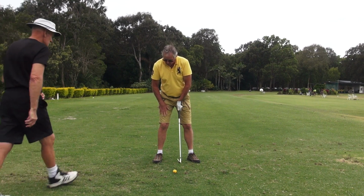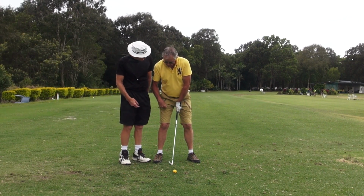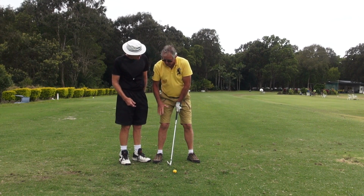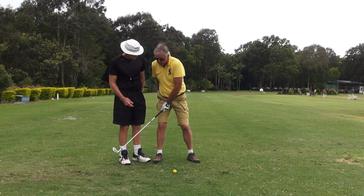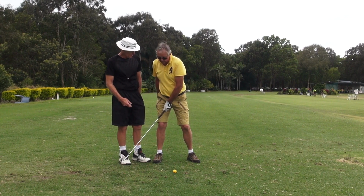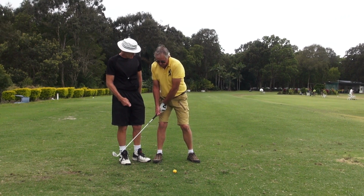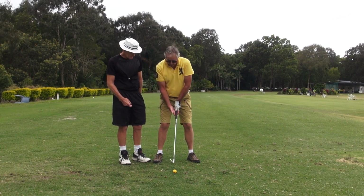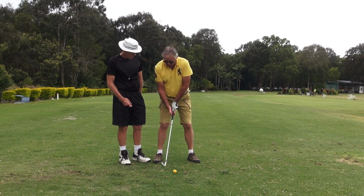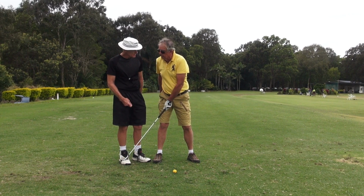So the feeling I'm having to get to slow this down is that when I take the club back, I'm actually sitting at the same time. I'm sitting into my right side. Into your rump, yeah. Into the rump. Yeah. So if I coordinate that together, I can slow the club head down. Okay. If I don't think about that and just try to take this back slowly, and then do that, I get quick.